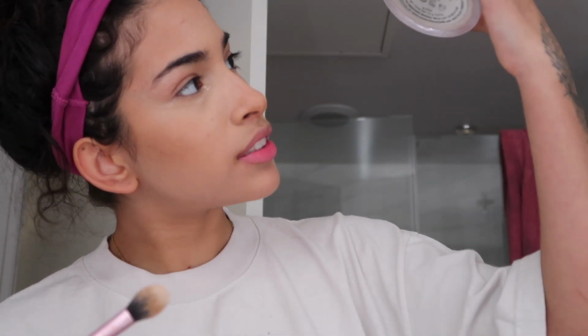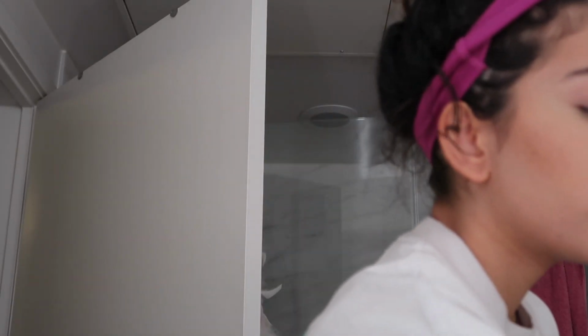And the loose powder I'm using for setting, by the way, is vanilla from ABH. And then I'm gonna get a little extra on the brush and shape that like this. So I'm gonna set all over my face, minus where I put the contour, because I'm just gonna set that with bronzer. So next I'm gonna grab the Hoola bronzer and a little stiff but fluffy brush. Suck my cheeks in.